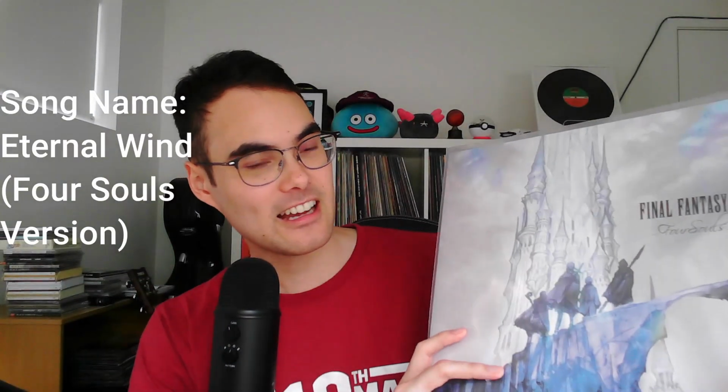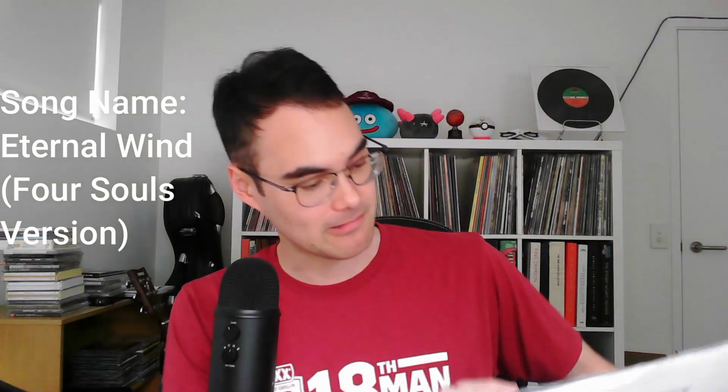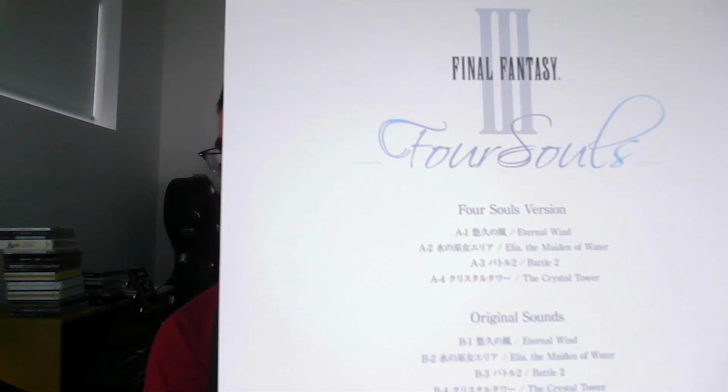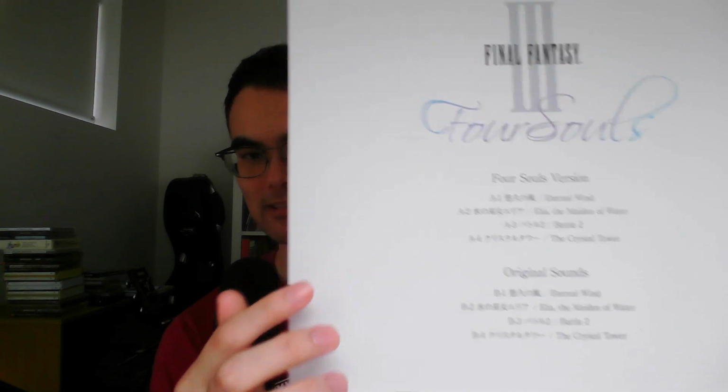So if we have a look, the first one that I grabbed was this Final Fantasy III orchestral slash original game sound LP. It's really cool. I've been replaying a lot of the old Final Fantasy pixel remasters recently, and I saw this was on special just as I finished playing Final Fantasy III. There's not very many tracks on here, but the Four Souls version is your orchestral version, and then the original sounds is literally from the game. So that side is absolutely tiny.